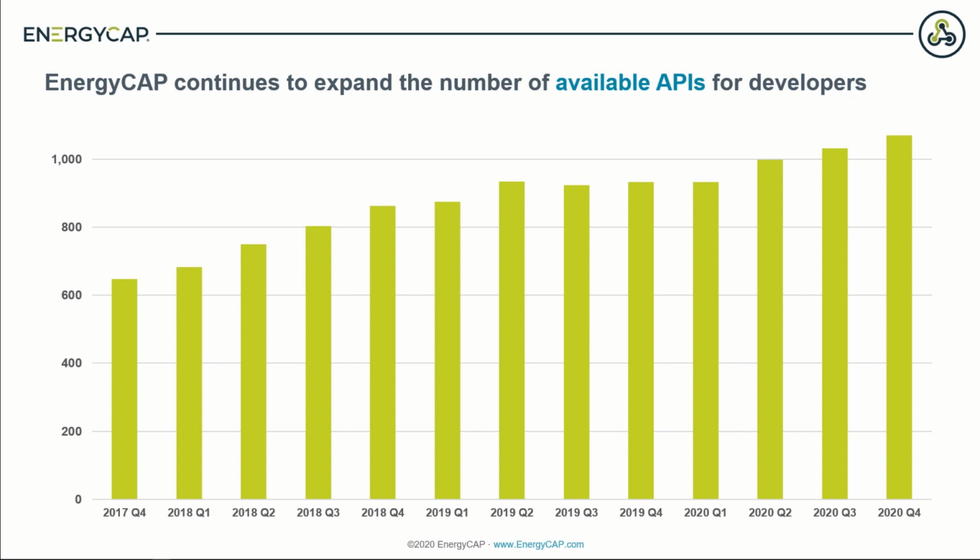This chart shows the number of available APIs that EnergyCAP has made available through our API platform since the launch of EnergyCAP version 7. In fact, in less than 3 years, we've added over 400 additional APIs. Because as I said before, when we add APIs to make the application more robust, to add functionality, to add new features, those APIs also become available to all the software developers and third-party software developers that are using our system. So in less than 3 years, we've added over 400 new capabilities that are available for software developers to use through our API platform.